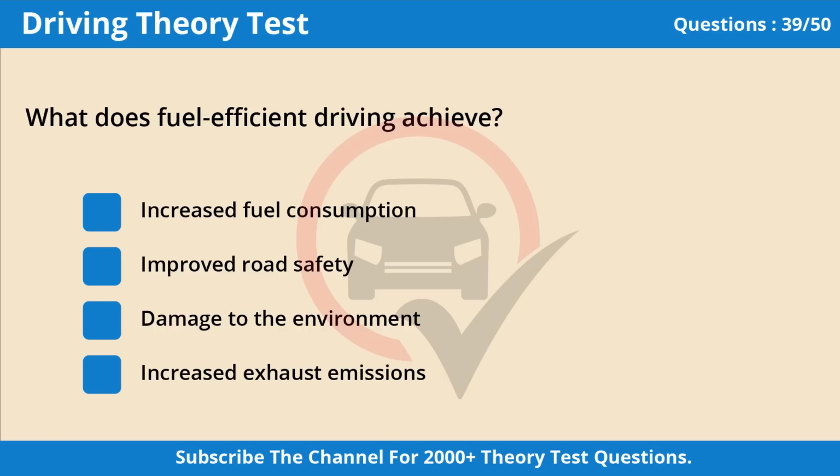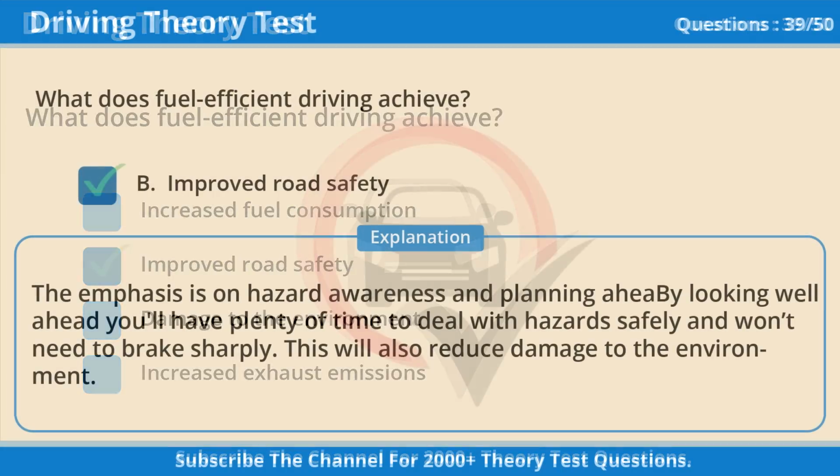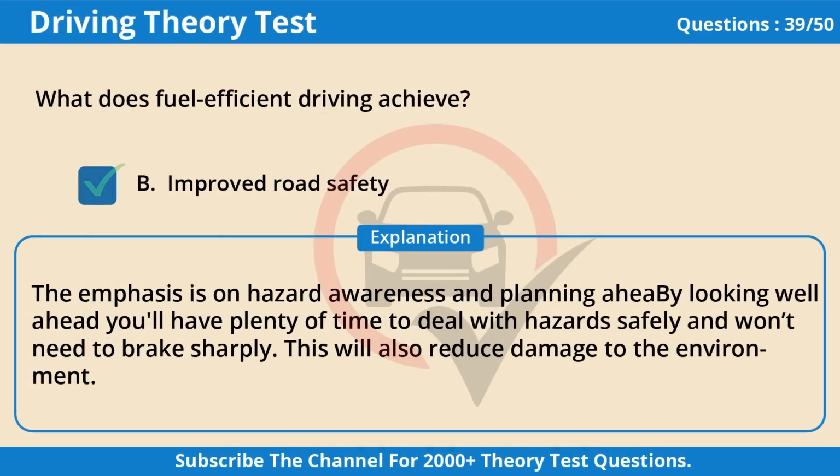Question 39. What does fuel-efficient driving achieve? B. Improved road safety. The emphasis is on hazard awareness and planning ahead. By looking well ahead, you'll have plenty of time to deal with hazards safely and won't need to brake sharply. This will also reduce damage to the environment.